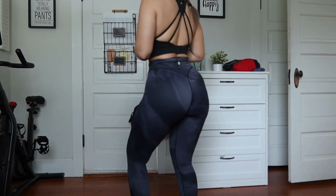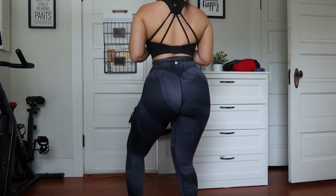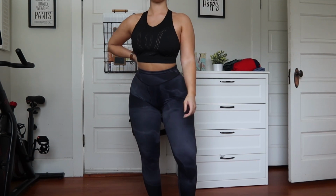They do have a small band up here at the top just to prevent them from sliding, which doesn't dig into my skin or feel tight or uncomfortable. So honestly love these, and I do love the pattern of them. I think they're so neutral.